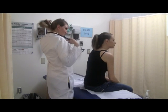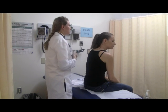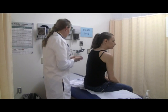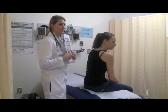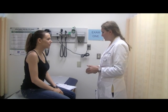I don't hear any adventitious or irregular sounds like crackling, wheezing, or stridor, so I won't need to do any further assessments such as voice sounds. So now I'm going to move to your anterior chest, all right? Okay, sounds good. Okay, so now I'm going to start the inspection of the anterior front of your chest.